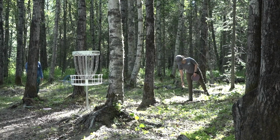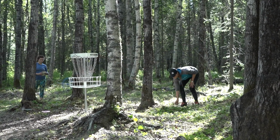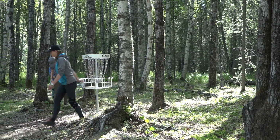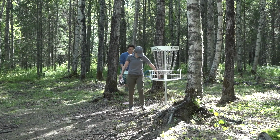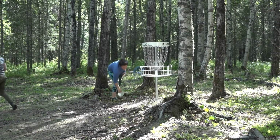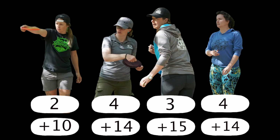Oh no. Oh no. Oh no. Did you pull that a little right? Yeah, I think so. Never take the short ones for granted. Absolutely not. They hurt the worst. Especially when you had a putt for birdie. There's nothing worse than 3-putting. That's for sure. So we got a 2, a 4, a 3, and a 4 on that hole.